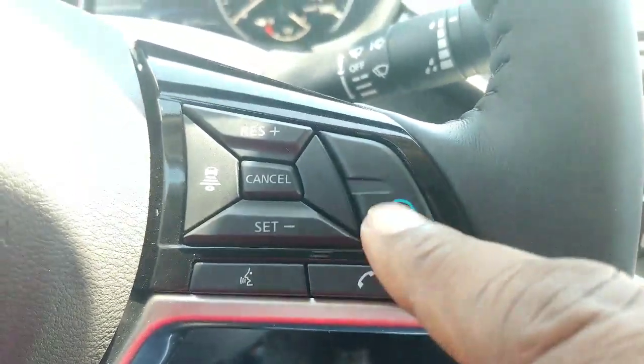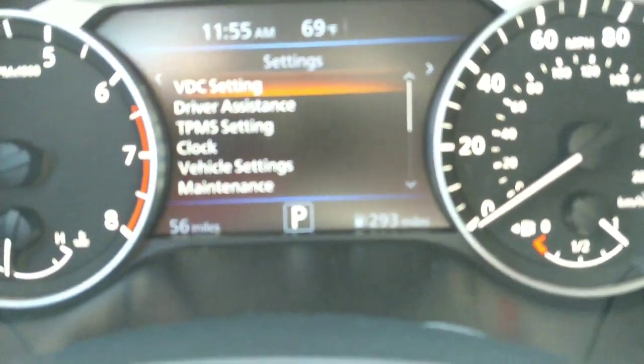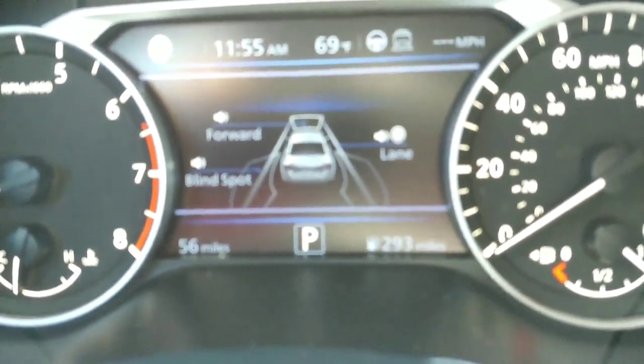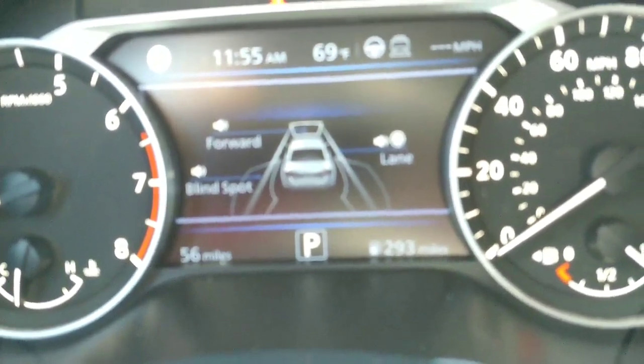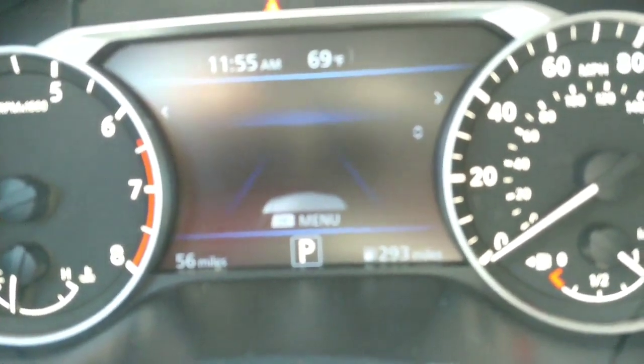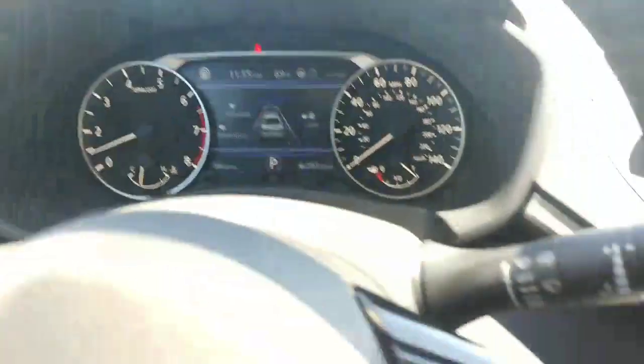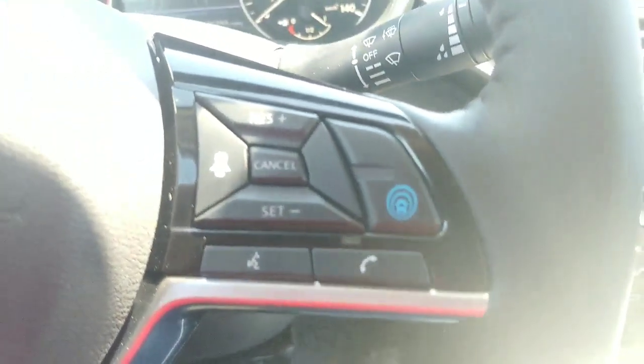So this car, if you push this button, you'll see it here changing the screen. It shows you all of the features: forward collision emergency braking, lane departure warning, and the blind spot I was talking about. So the emergency braking is a safety feature.